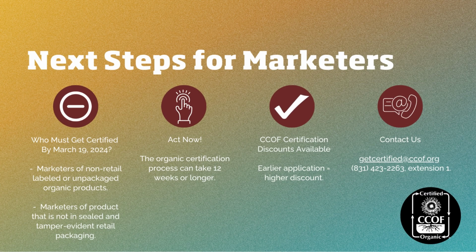Companies buying or selling organic products that are not retail labeled or are unpackaged should pursue organic certification as soon as possible. Additionally, all marketers who buy or sell organic products that are not in sealed and tamper-evident retail packaging must pursue organic certification. Becoming fully certified requires a minimum of 12 weeks from the time a completed application is submitted. You must complete this process prior to the March 19, 2024 deadline. Processing applications may take longer if a higher volume of operations apply in early 2024.